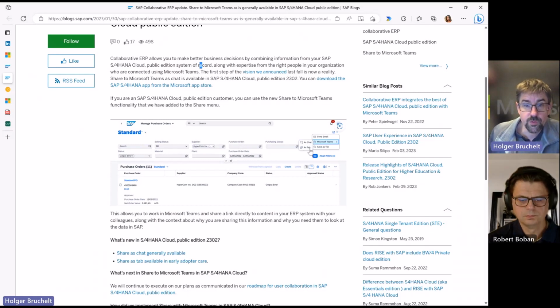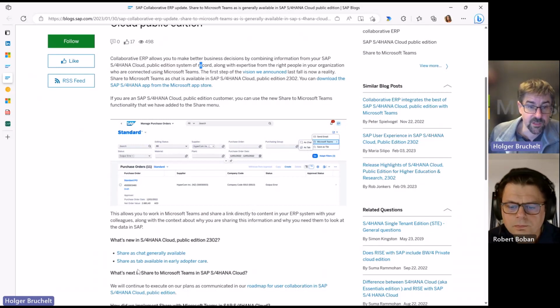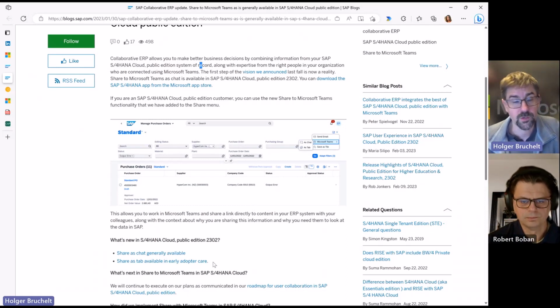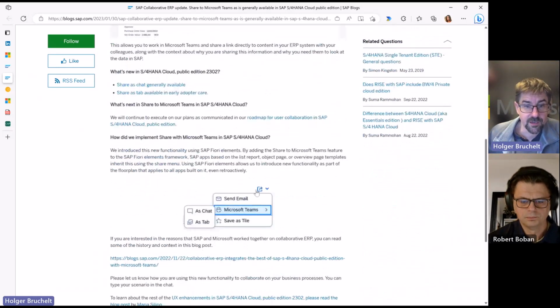But also this new share as tab functionality is now available as an early adopter care program. So if you want to sign up, just do that. Then you can also experience the share as tab functionality directly from your S/4HANA Public Cloud Edition.